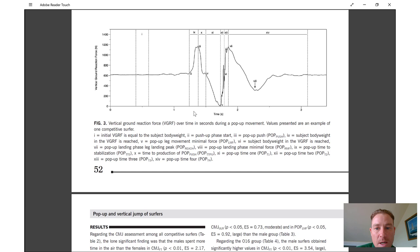However, the pop-up landing phase force ended up being less for women than for men. So let's think about this. The landing force, when the feet land, right? Women landed with less force. Kind of makes sense, but it's less force per unit of body weight. So the body weight was normalized, but they used less force to get to their feet. And then when they landed, they were softer on their feet, right? I would argue that that's much more important, landing softly, than landing hard.